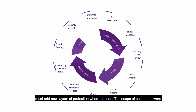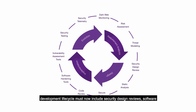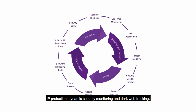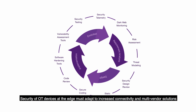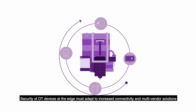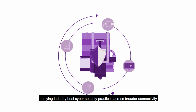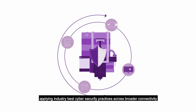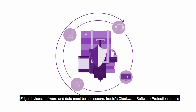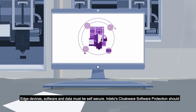The scope of secure software development lifecycle must now include security design reviews, software IP protection, dynamic security monitoring, and dark web tracking. Security of OT devices at the edge must adapt to increased connectivity and multi-vendor solutions, applying industry-best cybersecurity practices across broader connectivity not envisioned in earlier manufacturing security models. Edge devices, software, and data must be self-secure.